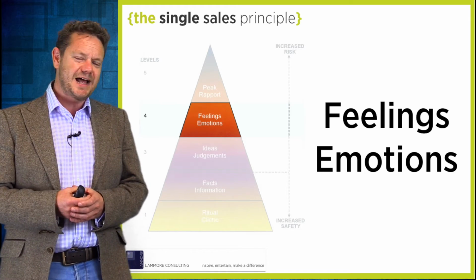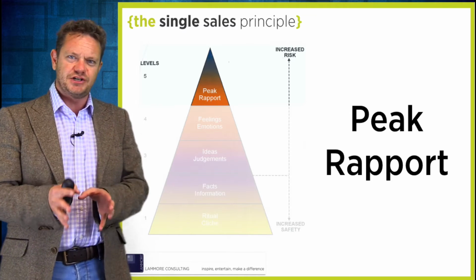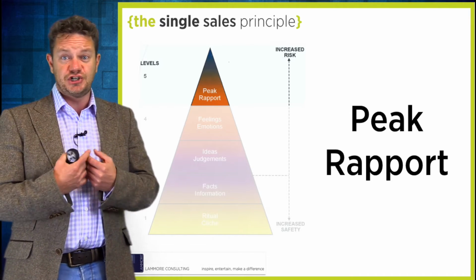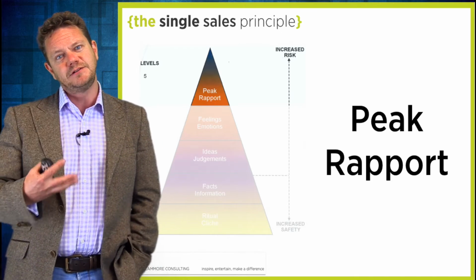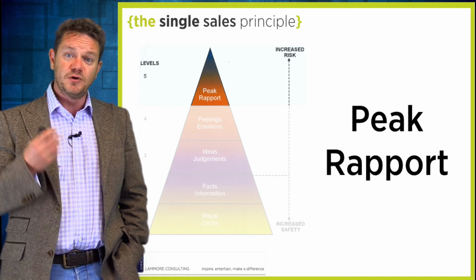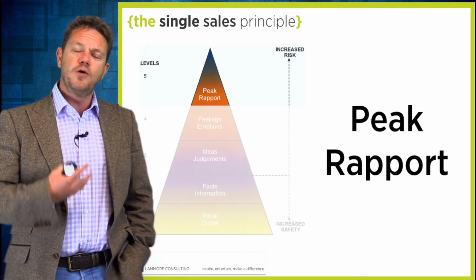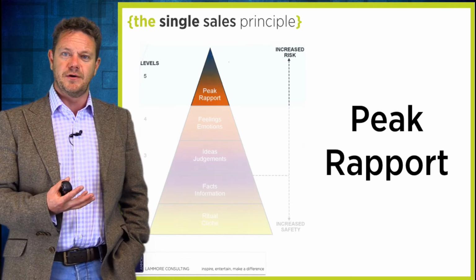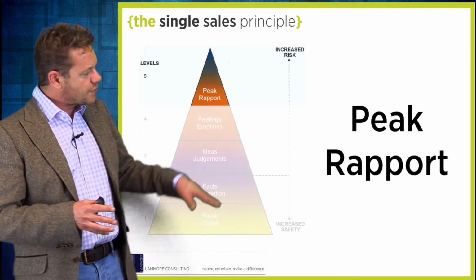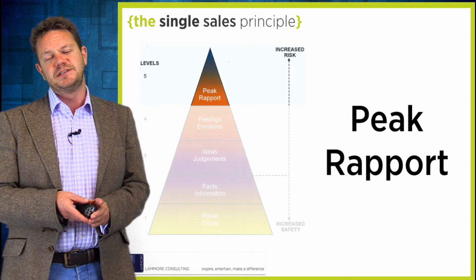And peak rapport is actually when both parties understand each other and know each other well enough to be able to share things. And actually, in a sales environment, it's really interesting when the salesperson goes into that environment willing to share how they feel about a situation. They're willing to open themselves up to potential judgment, to potential criticism for their approach. Again, as with all of these in the unsafe area towards the top, we need to do it really carefully and do it with skill.